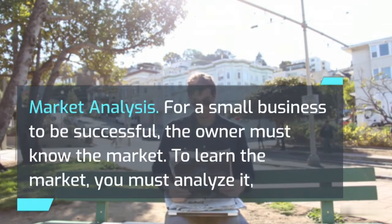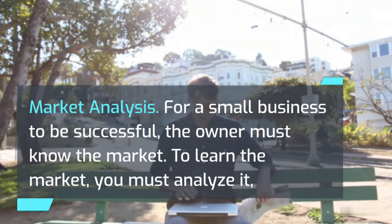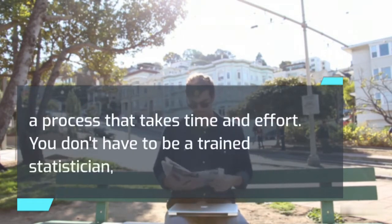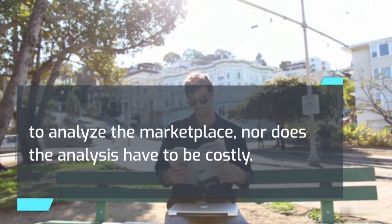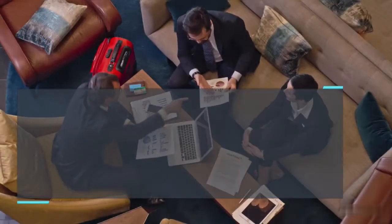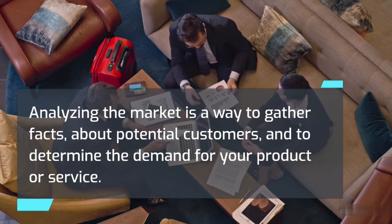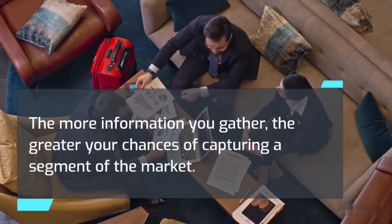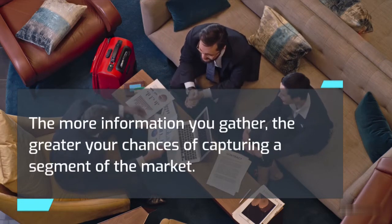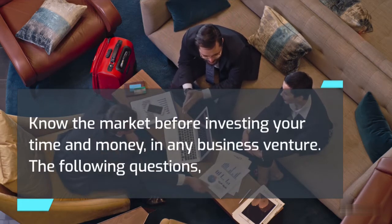Market analysis. For a small business to be successful, the owner must know the market. To learn the market, you must analyze it, a process that takes time and effort. You don't have to be a trained statistician to analyze the marketplace, nor does the analysis have to be costly. Analyzing the market is a way to gather facts about potential customers, and to determine the demand for your product or service. The more information you gather, the greater your chances of capturing a segment of the market. Know the market before investing your time and money in any business venture.